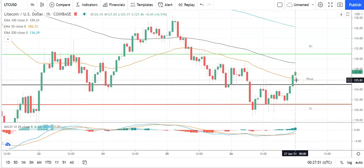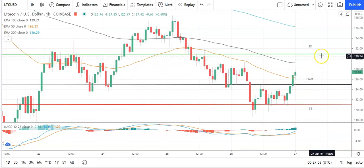Moving across to Litecoin against US dollar, tracking the broader market, positive start. Going to see Litecoin avoid the pivot at 125. Take a run at the first major resistance level, sitting at 131. Going to see support from the broader market, however, for Litecoin to break back through to 130s. So barring an extended rally on the day, expect that first major resistance level to cap any upside. In the event of a breakout, could see Litecoin target 140s before any pullback.